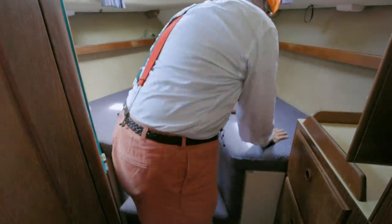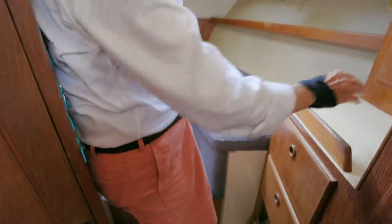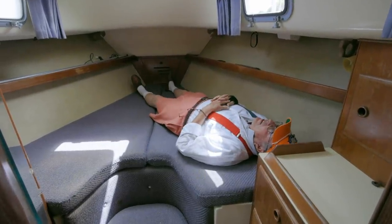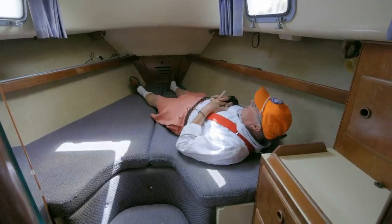are covered with a really nice fabric here. I don't know what it is. It's probably a nylon of some sort, but it's very clean. Seems pretty fresh. And look at the other end of it. Square. Almost square. Maybe the second best V-berth yet. Really tall, at the height above where you're lying down.